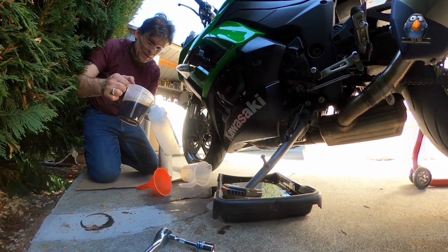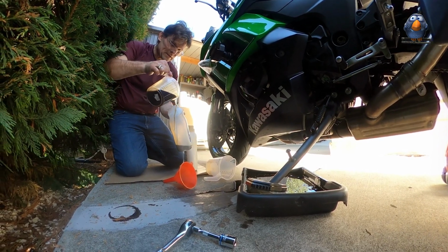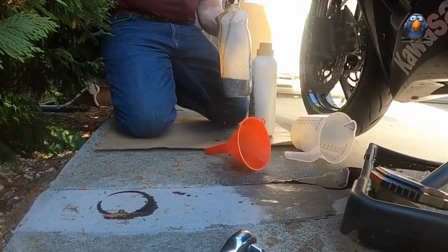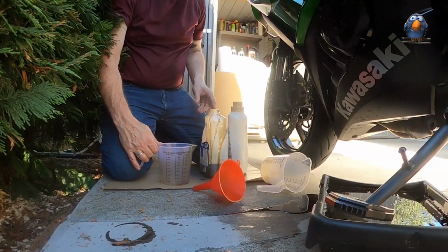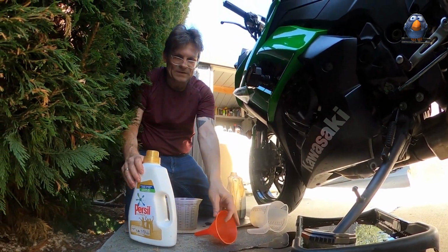What a pain. Okay, I'll have to take the water blaster to this concrete surface in order to stop the stains. At least I remembered some cardboard now. Oh. Not my best effort, Stuart.